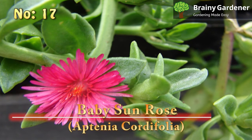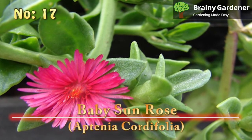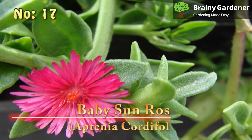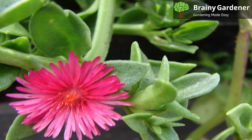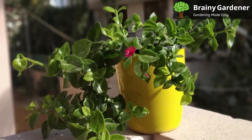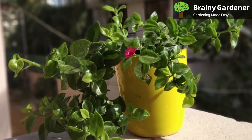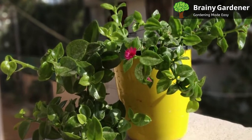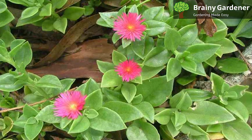Number 17. Baby Sunrose, Aptenia cordifolia. The baby sunrose is a fast-growing succulent that can quickly fill in a space in your garden. It's a member of the Aizoaceae family and is native to South Africa. The plant forms dense mats of foliage that stay relatively low to the ground.